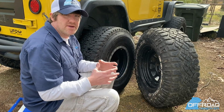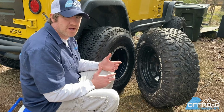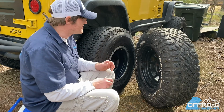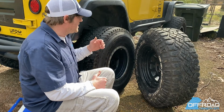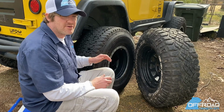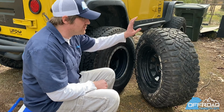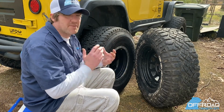Now the big thing I think about when it comes to all-terrains versus mud terrains is a trip I made to Stony Lonesome 2 years ago. We had these all-terrains on this Jeep at that point in time, and it was muddy. It was this red clay mud, and these were utterly useless. That was the only trip we took that year off-roading, and it was not enjoyable at all. We were just waiting to get off the trails, and we just knew from then on we're going with the mud terrain. It's just about maximizing experience.